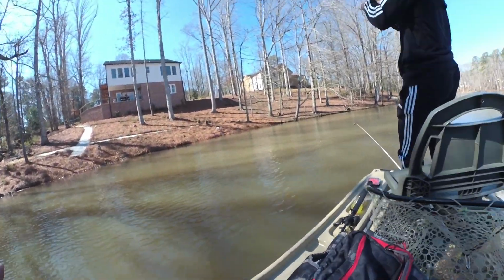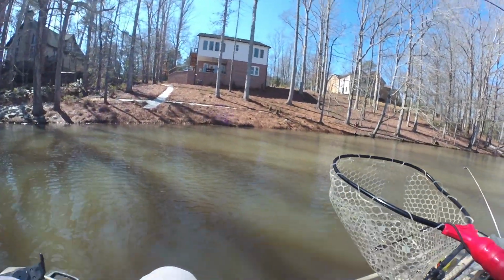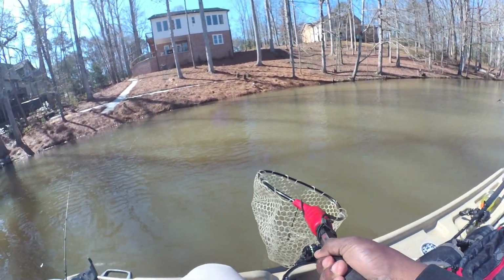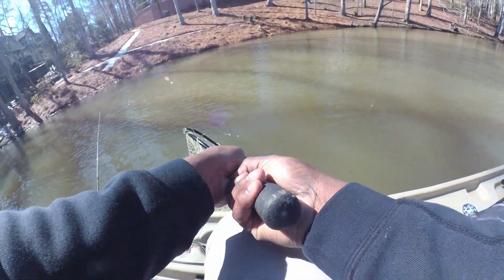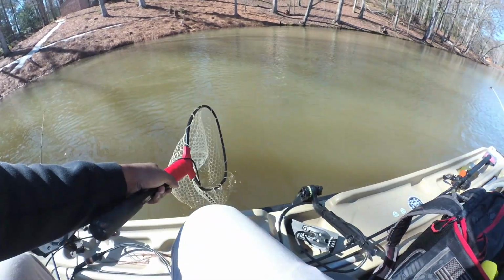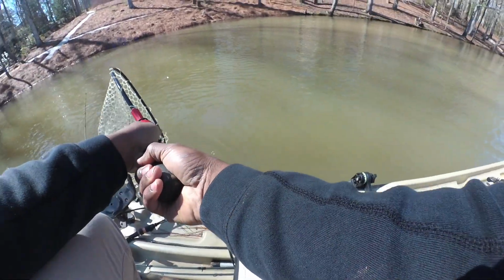Let's go. That's something with some size. Let's get him. You got him bent over. That's a decent sized bass. That's a solid bass, bro. Where you at? That's a tank. I'm coming right here. There you go. Got him.